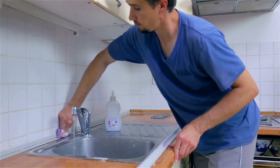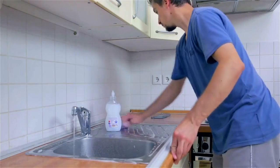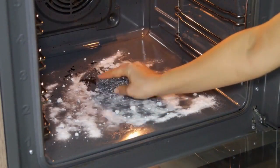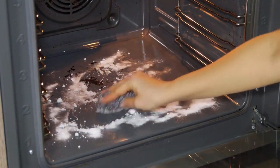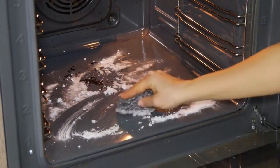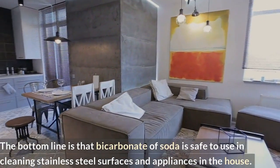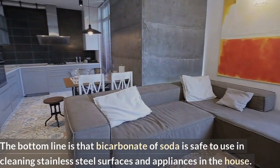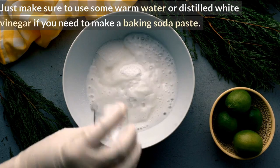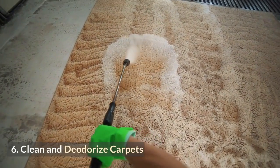You can also use baking soda to clean the kitchen sink, staircase railings, bar stools, and furniture with stainless steel fittings. It could also help with wiping grease stains off the refrigerator, washing machine, microwave, oven cooker, and even doing some very dirty dishes at home. The bottom line is that bicarbonate of soda is safe to use in cleaning stainless steel surfaces and appliances in the house. Just make sure to use some warm water or distilled white vinegar if you need to make a baking soda paste.